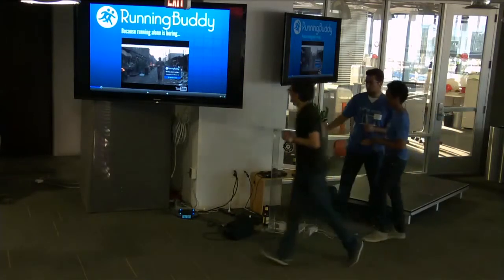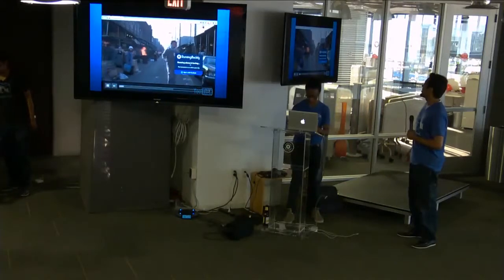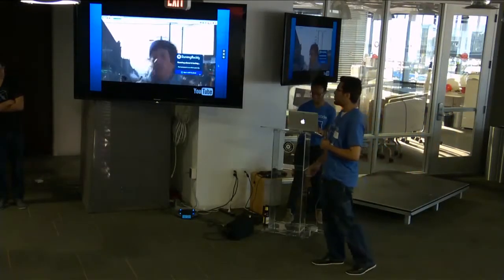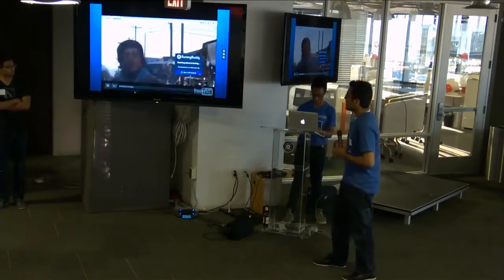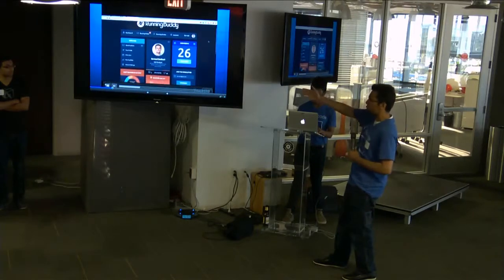So we're going to start with our landing page with Rocky for some inspiration. On the right, you can log in by clicking Sign In with Facebook. Once you're logged in, you'll see the user dashboard. Essentially, on the user dashboard, you'll see your user profile in the center.